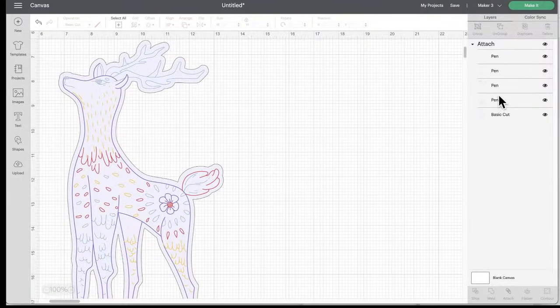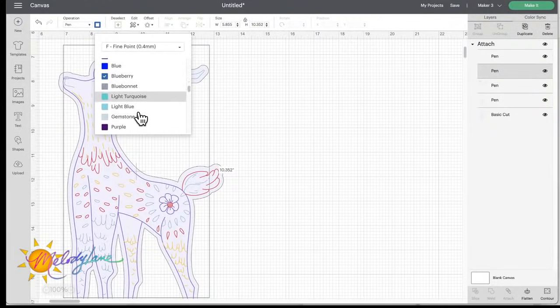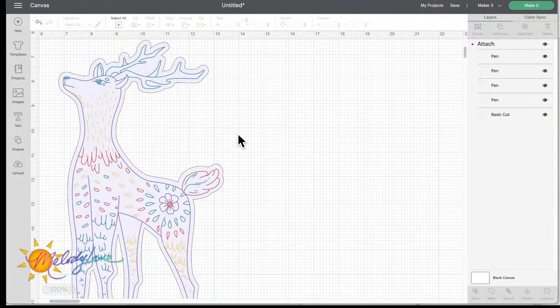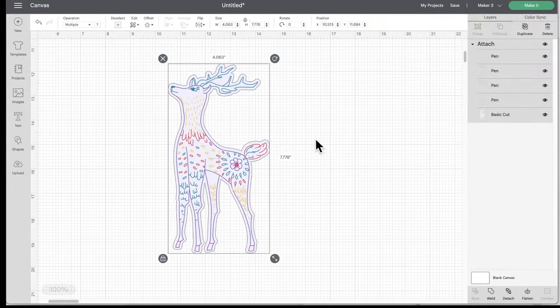And is there one more? The blue one. That one. But you can put whatever pen you want in the machine. We're going to go here. There, now you can see it better. Isn't that cool?